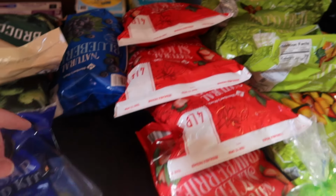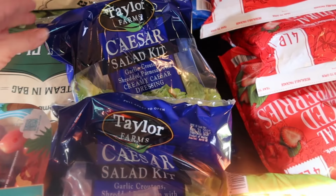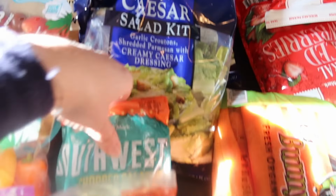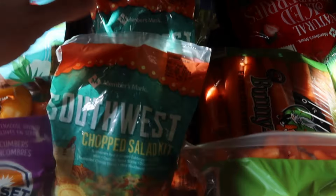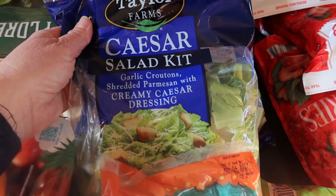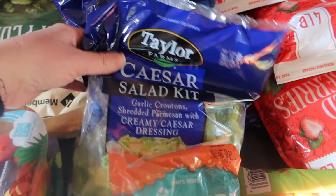I told you the kids' request was frozen strawberries. My request? Solo didn't have a request. I should have asked him. My request was salad kits. Oh, I just love them so much. I just wanted a few salad kits for a few easy lunches. Actually, my kids always share them with me. I don't eat a whole one usually for lunch, but my kids really love this one. So these two we'll probably just use for a meal.